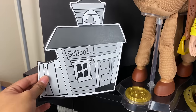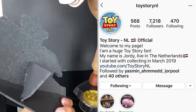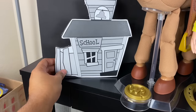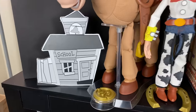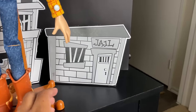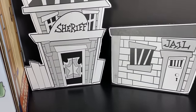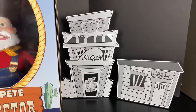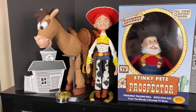Now, if you guys want these prints, I got them from my friend Toy Story Now Jordy. He provided a link you can download, so check the description below of this video. You'll have a free download link to get these images so you can print them out. I backed them with cardboard, poster board. I just used a glue stick, cut them out, and cut out the poster board. There you have cardboard cutouts of the Woody's Roundup set that you can see in Toy Story 2.